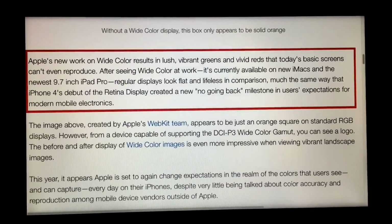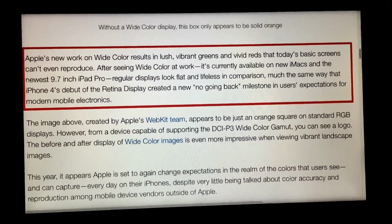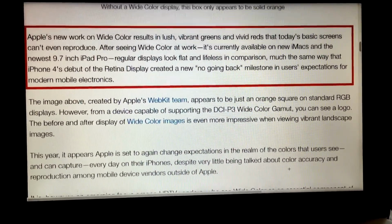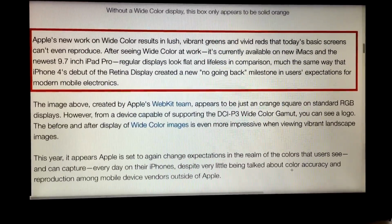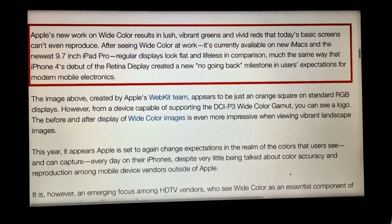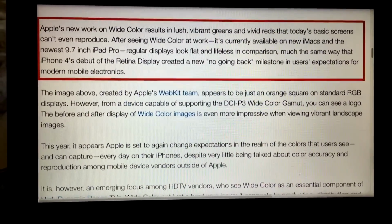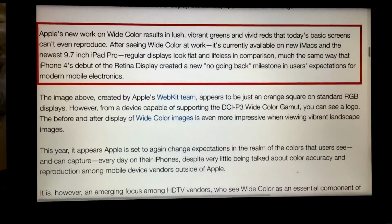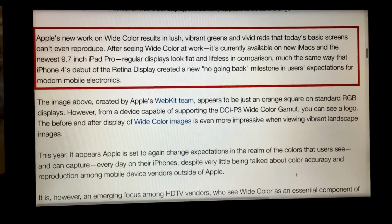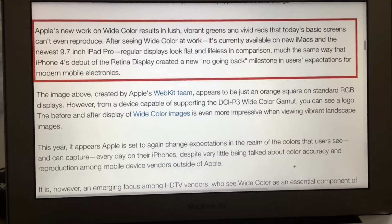Apple first released wide color on the new iMacs and then later on the latest iPad Pro, the 9.7 inch iPad Pro, and this makes the colors a lot more vivid and really lush. So this is an excellent technology and is actually revolutionizing the displays, and Apple is once again in the front when it comes to perfect color matching and color reproducing and so on. So this is a really nice technology.